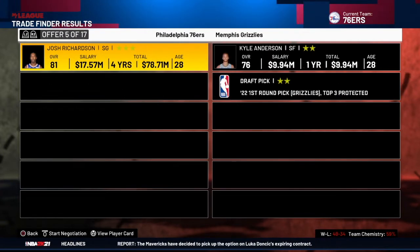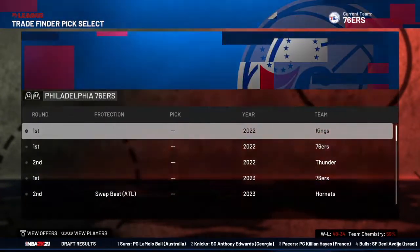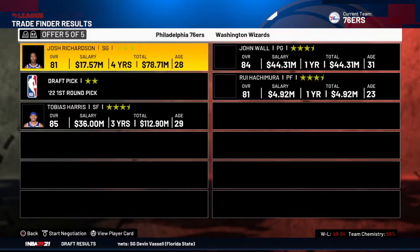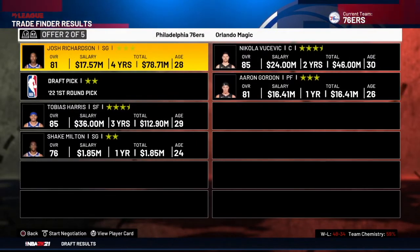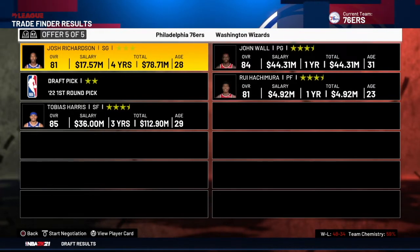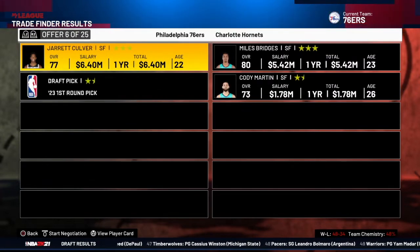Also shopping Josh Richardson, a very good player, but he didn't really seem to fit in too well with the Sixers team, and I couldn't find anything I really liked too much for him, so let's see if we add Tobias to the deal and a first, what we could potentially get back. Because, of course, this is a win-now trade here. And I would definitely do this one. D'Angelo Russell and maybe Jarrett Culver. That looks like a very good trade to me.